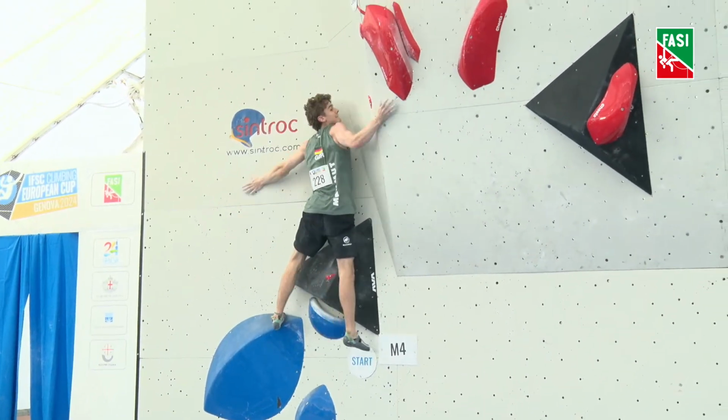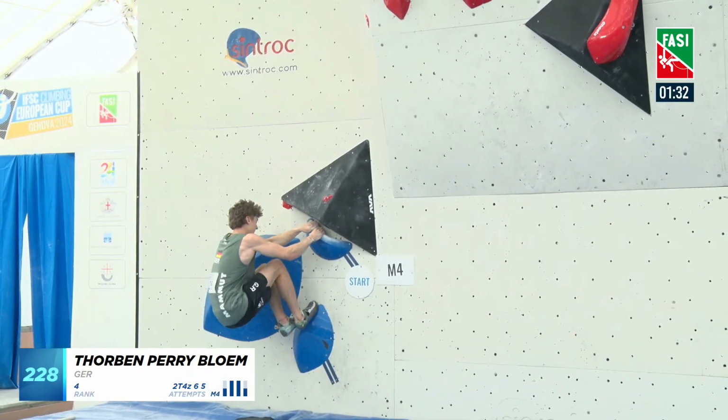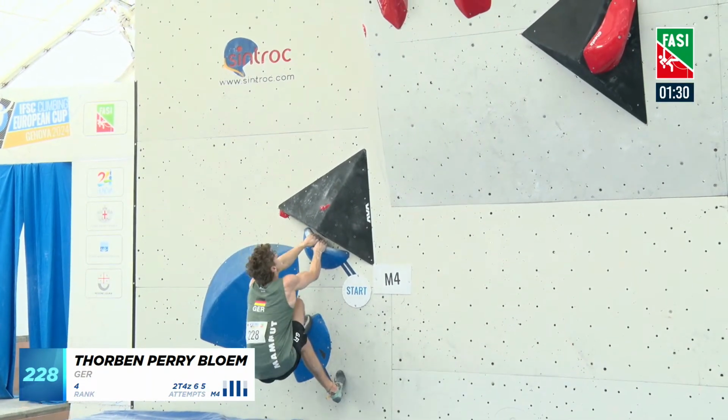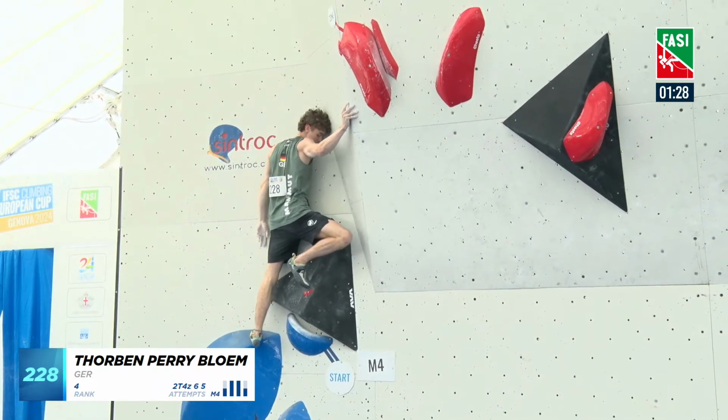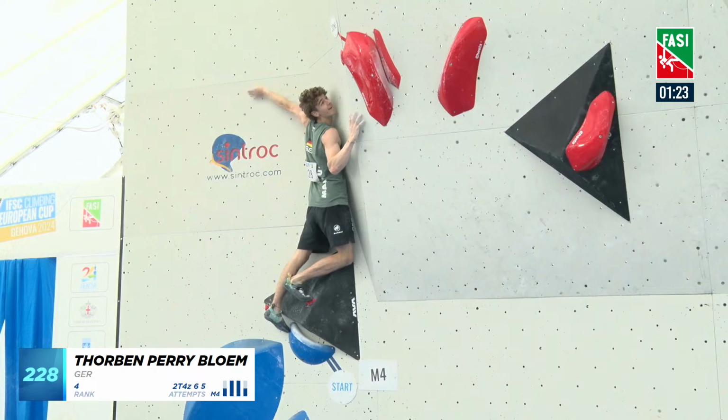Yeah, Thorben has already secured himself a final place just by getting that zone hold on his first attempt, has pushed him up to 4th place. Nice. And he's managed to hit that catch. Let's see if he gets as close to the wall again.